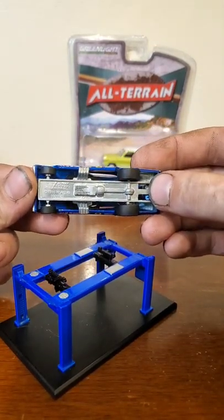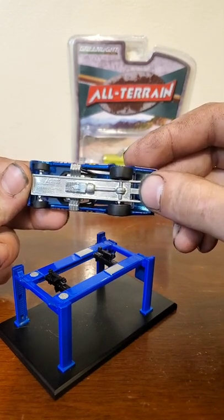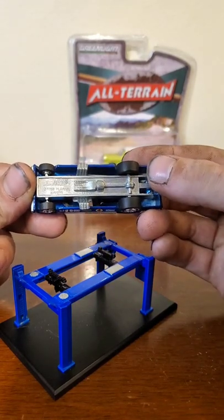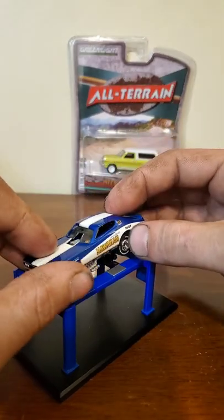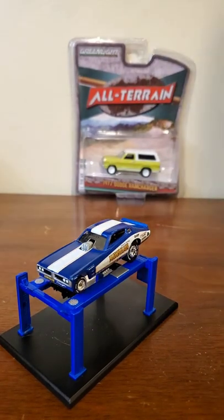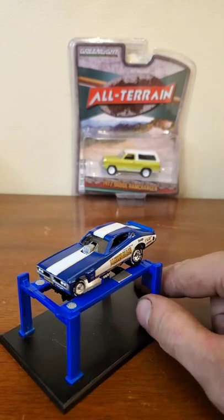Pretty straightforward base. I mean, there's not really much to show under there. There's not much of a car to show, at least. It does say 1995 Playing Mantis up at the front there. So that is, I guess, when this casting was originally created, in 1995. And then, of course, like we said, revived by Round 2 in 2013.